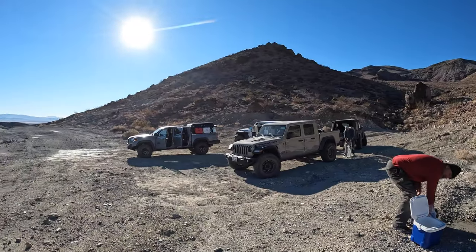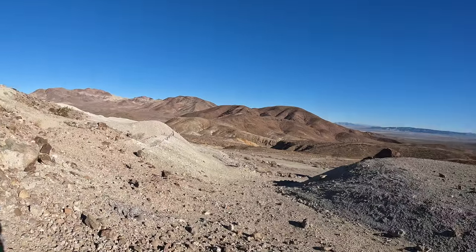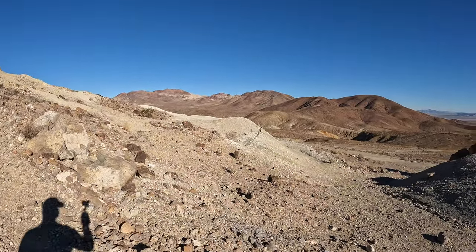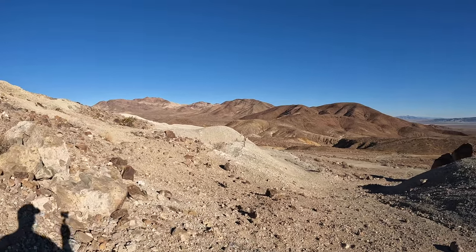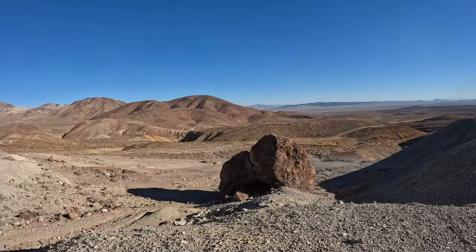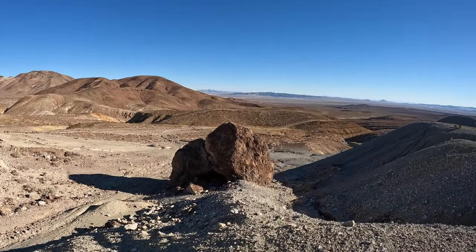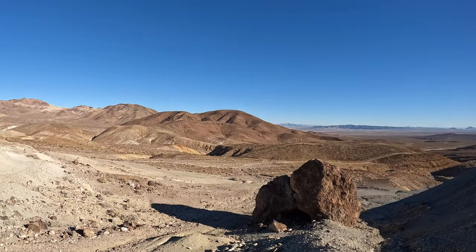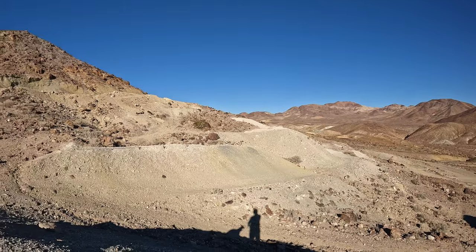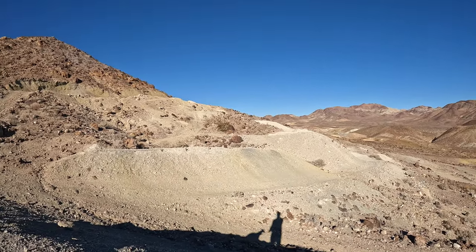So this was our camp. Up on top of this tailing pile. You can see they had some kind of trestle system here. Another one over there. Got a very strange rock right there. Big old hole in it. Pad out there in the distance. Again, you can see that trestle. Something they had going across there.